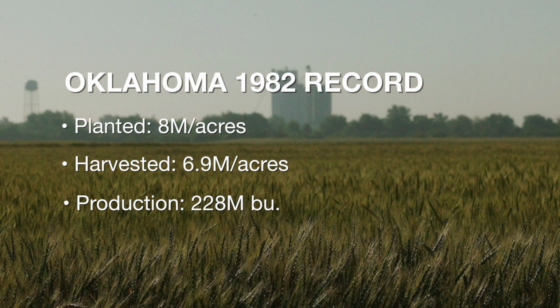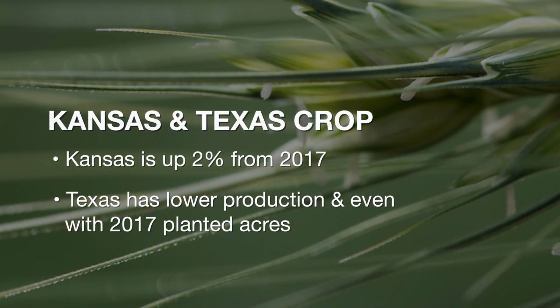The record crop in Oklahoma was in 1982. We planted 8 million acres in that year. We harvested 6.9 million and about 228 million bushels harvested. Kansas had about 2% higher planted acres this year than they did last year. So they'll be down, but not down as much. And Texas has lower production and even planted acres. So they'll be down, but not as much as Oklahoma.